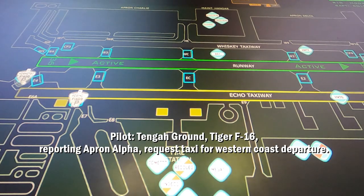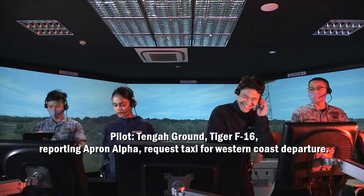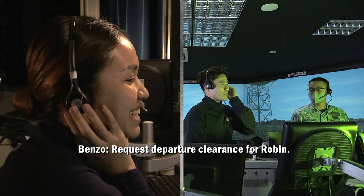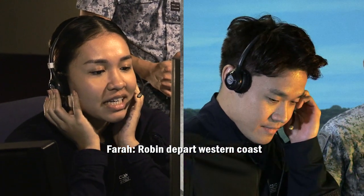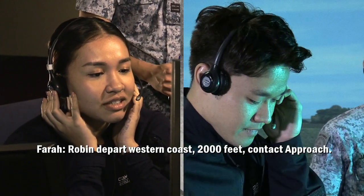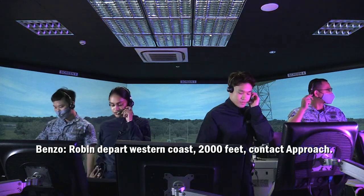Tengah Ground, Tiger F-16, holding Abram Alpha, request taxi for Western Coast departure. Request departure clearance for Robin. Robin depart Western Coast, 2,000 feet, contact approach.